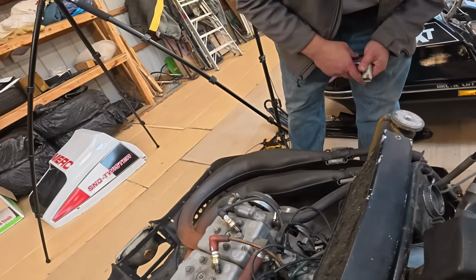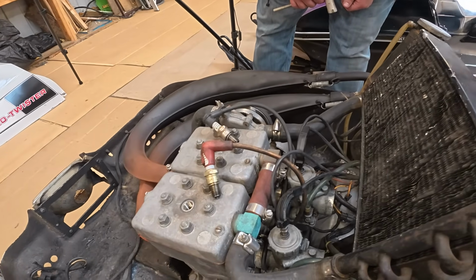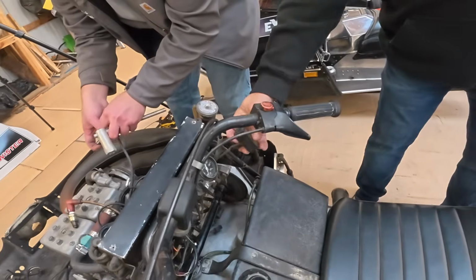What kind of kill switch? I got a military bike. Normal bike. That did it. There we go. All right, we got the kill switch.